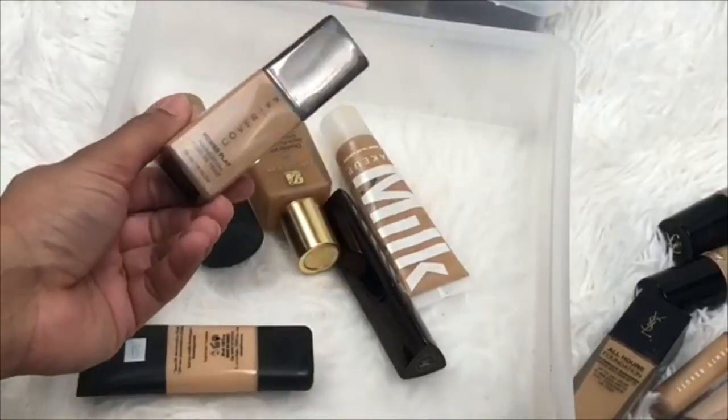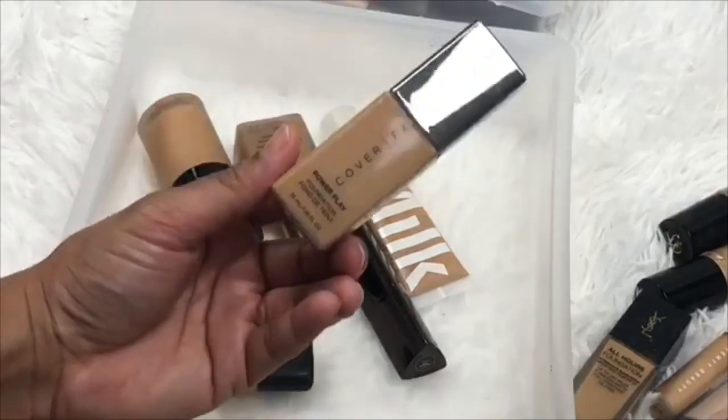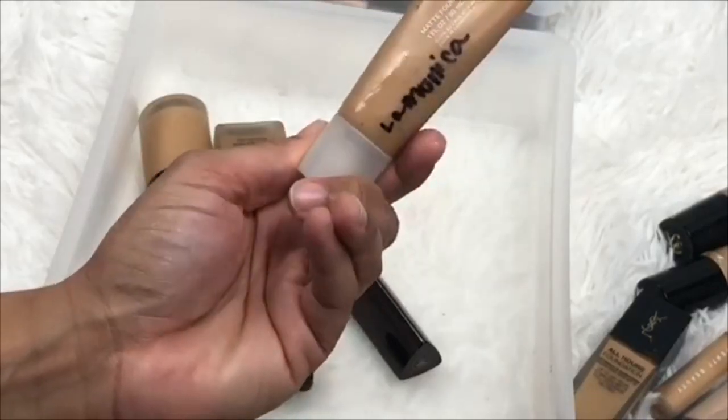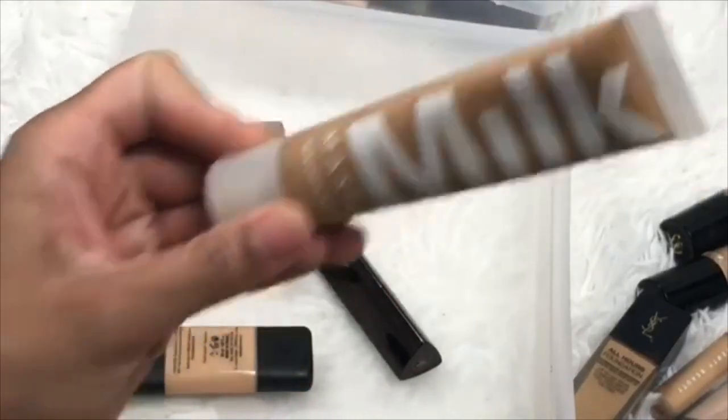It's definitely a medium to full coverage. It lasts all day, and I like the formula and everything like that. So I'm going to keep this one. I like the Power Play Foundation. This right here is the Milk Makeup Blur Foundation, and I have it in the shade Medium Tan.